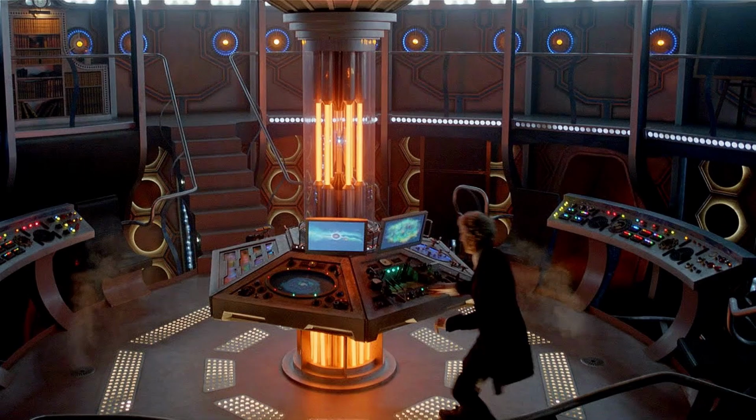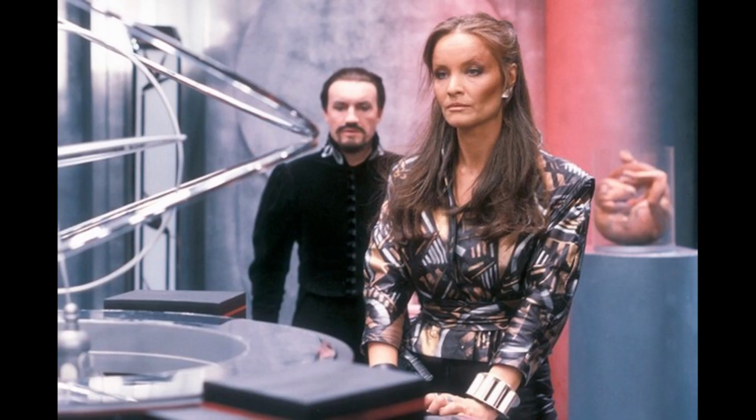The TARDIS, being the Doctor's home, has had a variety of different looks over the years, but I'll not be just looking at the Doctor's TARDIS, but those of other Time Lords as well. We're not limiting down to one particular Time Lord, of course. So naturally, this is just my own opinion, and I'm always curious to hear your own.